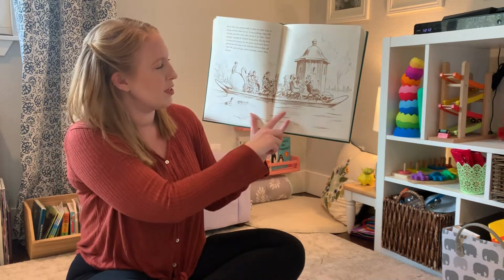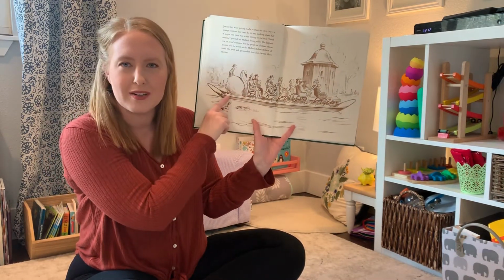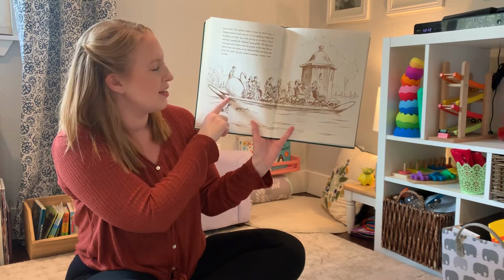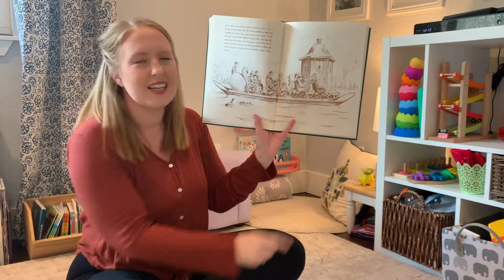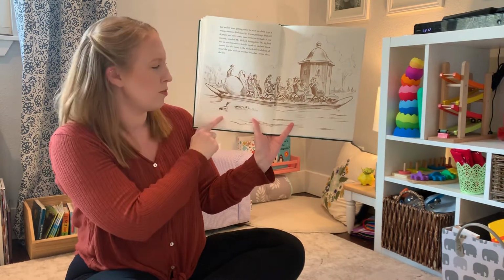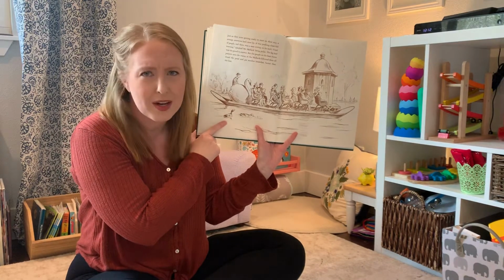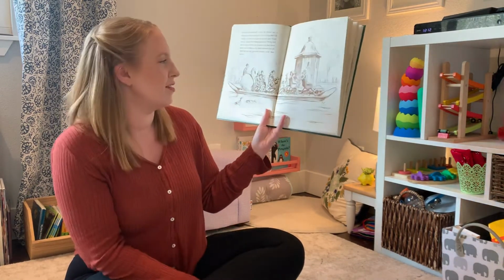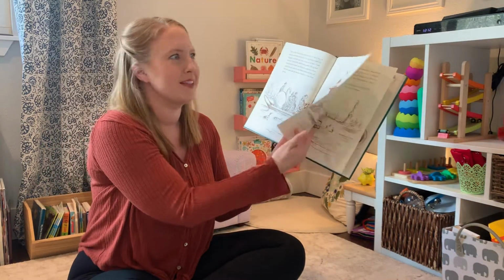So they're on a boat. Do you think this swan is real or is it pretend? It's pretend. It's part of the boat. It's a decoration where the boat driver sits. So Mr. Mallard was confused why the swan didn't respond, but it's because it's not real. Let's see what happens.